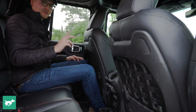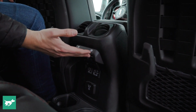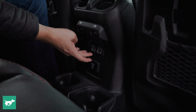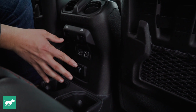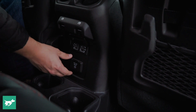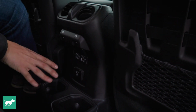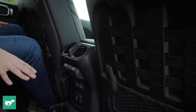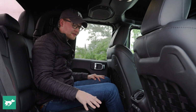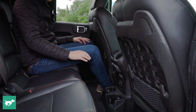We've got air vents, which is great for a hot country like Australia. We've got our window controls here. Further on beneath that, we have loads of connectivity. You've got 2 old style USB ports, 2 USB-C ports. This American spec car has a US power point. Hopefully Jeep Australia can get that homologated to an Aussie power point. Then we've got 2 heavy duty cup holders where it doesn't matter if stuff gets spilt.